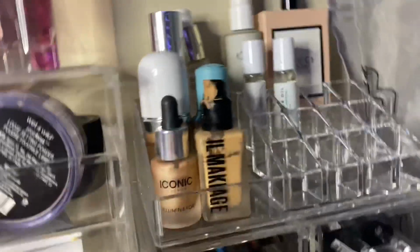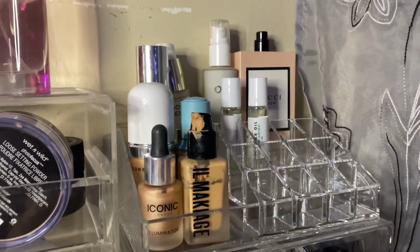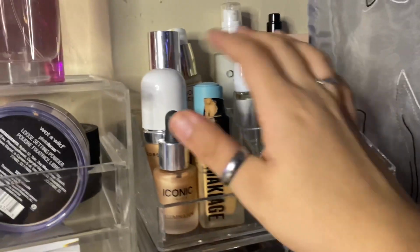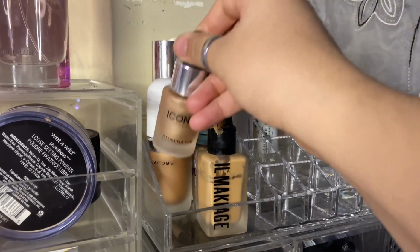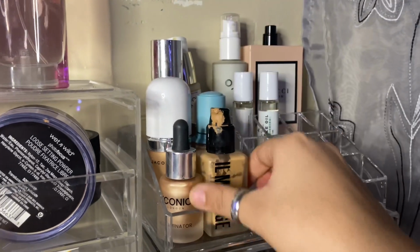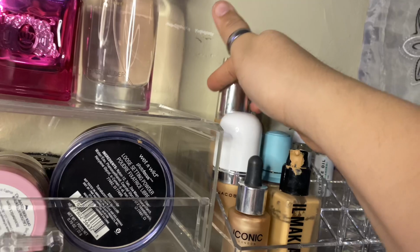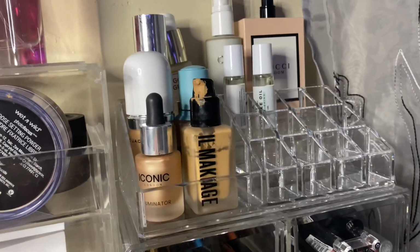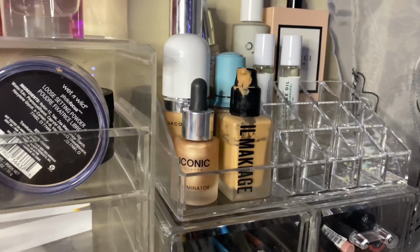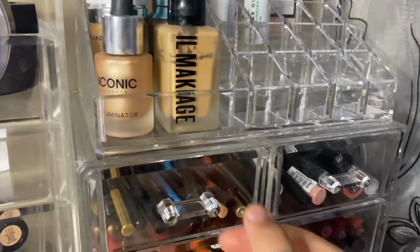It is messy. I gotta clean that, so don't laugh at me. But I have some skincare products back here, and I have my Marc Jacobs thing here. I got a highlighter. It's the only foundation I think I have up here besides my Anastasia one in the back. So I do keep some random stuff up here. It's not organized whatsoever, but we're gonna move on.